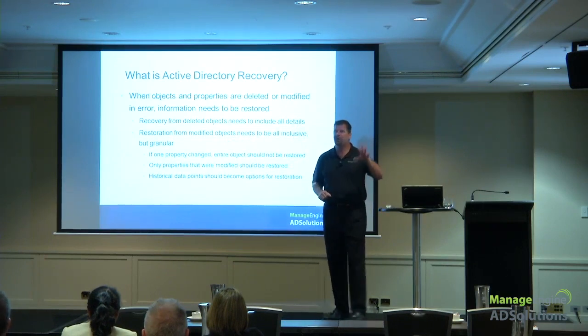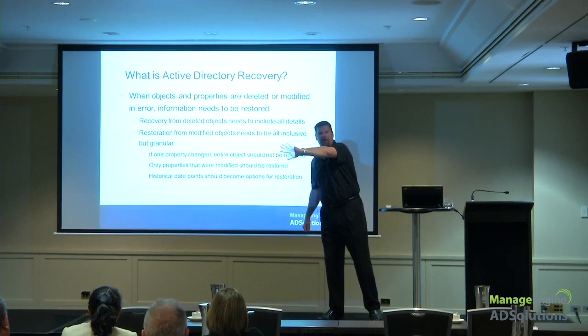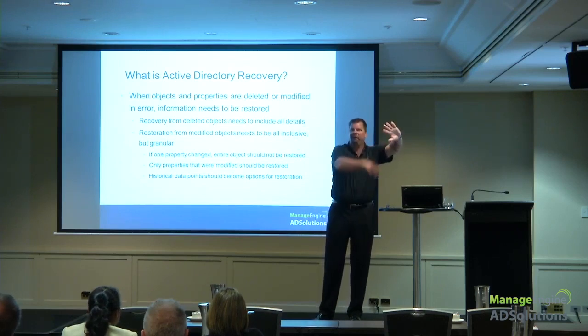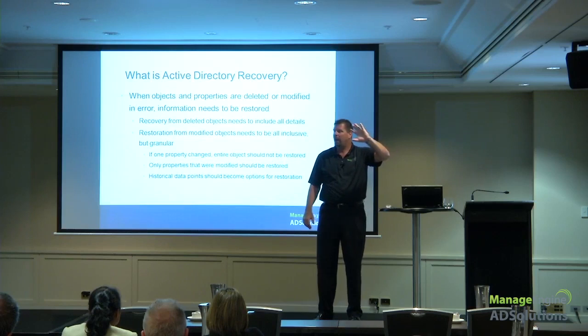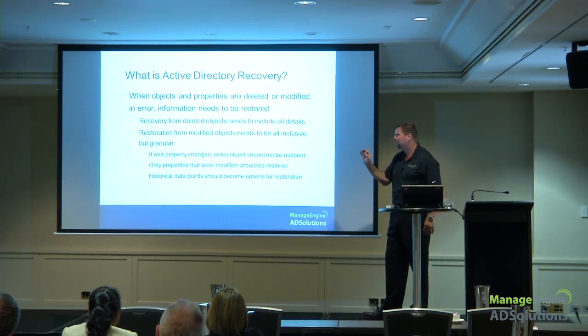Let's say I go into a user and I modify 5 properties. But one of them I modify incorrectly, by accident. But I don't notice it until a week later. I don't want to have to go back and put all 5 properties back and then reconfigure them again. I just want this one to be back so that I can reconfigure it. Or maybe it shouldn't have been configured at all. So I need the granular control from modified events so that I can pick and choose exactly what I want to put in place.